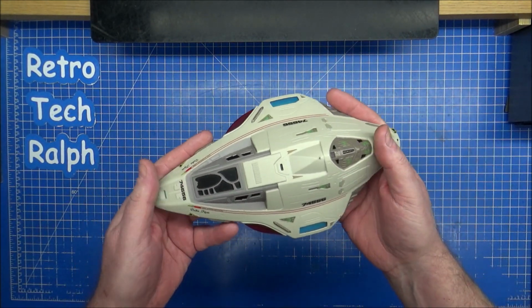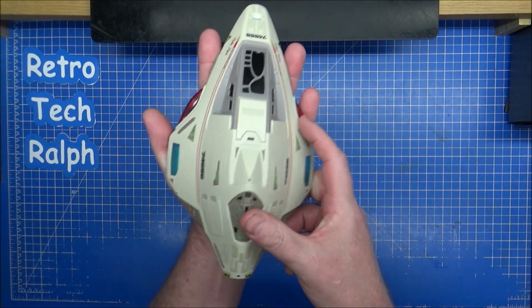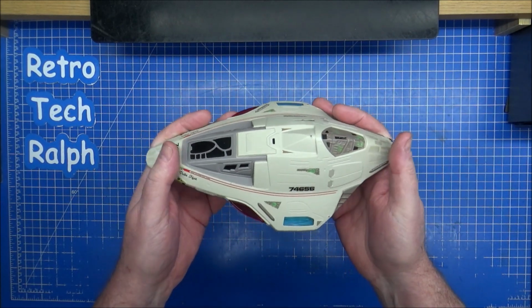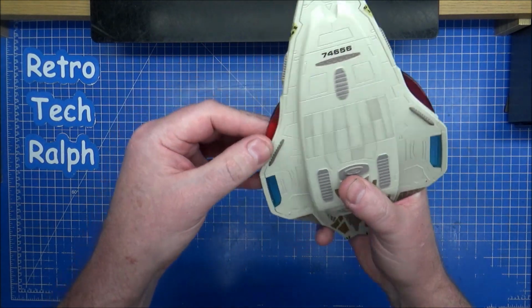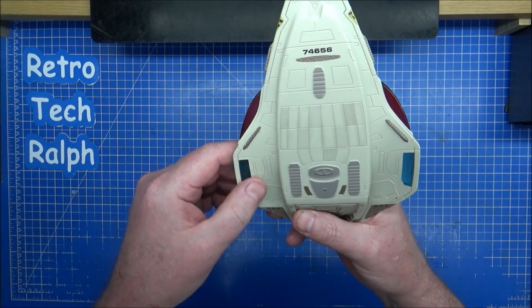Look at the size of that. I always measure the smaller one to my hand, and this literally is way bigger. Oh, I'm definitely glad I bought this one. The Borg collector parts on there are obviously built into it, very much like quite a few of the starships that we had.